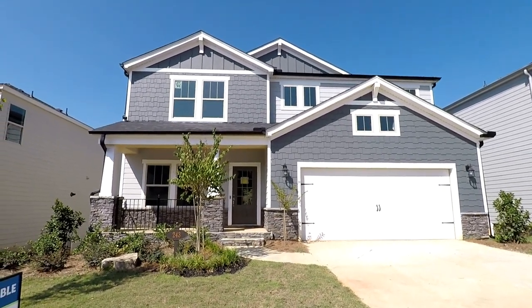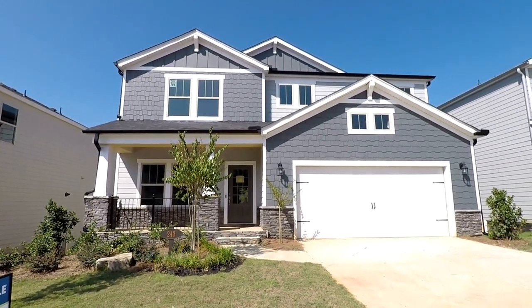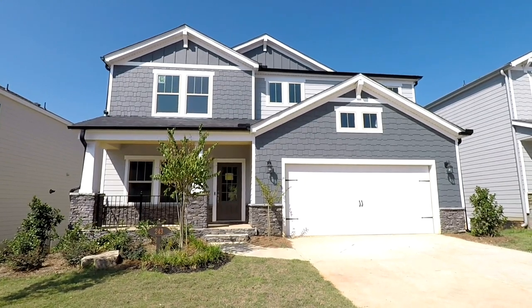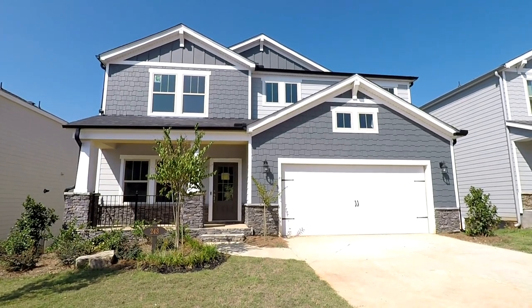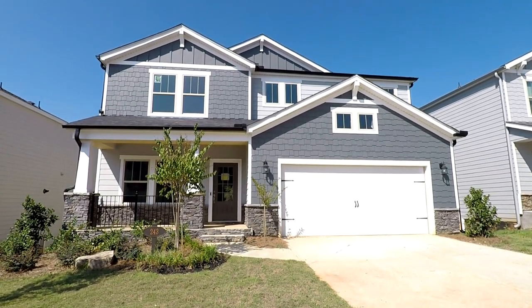And today I'm in Woodstock, which is northwest of Atlanta. I'm in the Evelyn Farm subdivision, and I'm going to take a tour of a decorated model home. The builder is Meritage Homes, and this is their Dalton floor plan. It features 4 bedrooms, 2.5 baths, 2-car garage, and it's approximately 2,560 square feet.